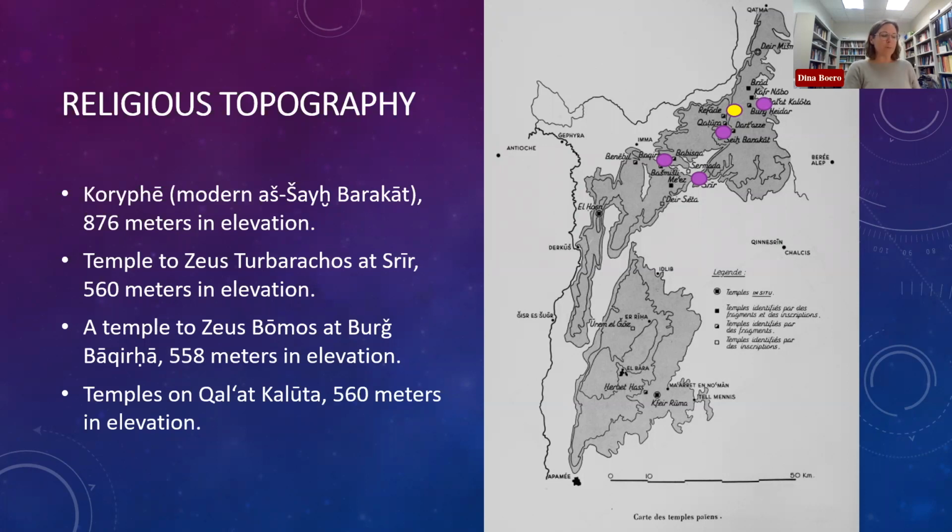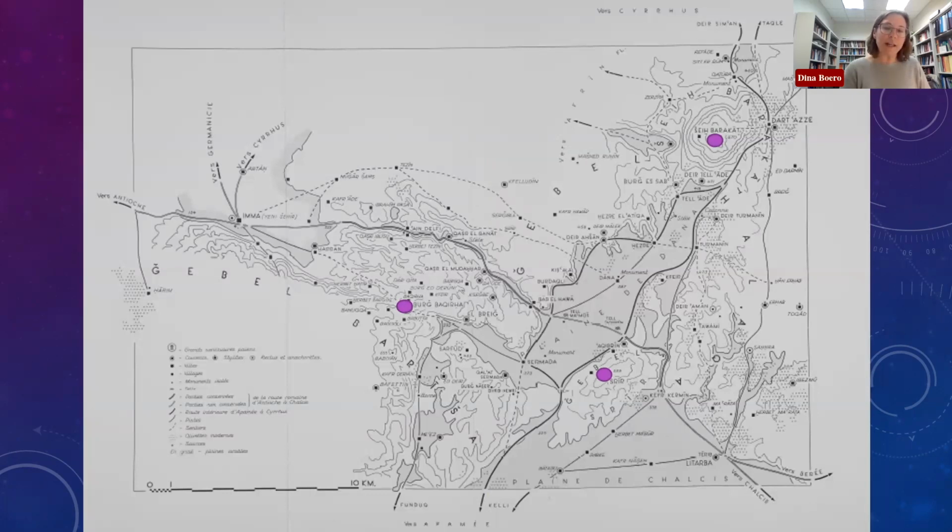So of these 4 temples, the most prominent was Coryphae. Coryphae was built on an ancient volcano that was 876 meters in elevation. It was the most important Roman temple in this entire region. There was a temple dedicated to Zeus Turabakos at Sarir, and this stood at an elevation of 560 meters. There was a temple dedicated to Zeus Bomos at Berg Bakira, and it stood at an elevation of 558 meters. And finally, temples crowned the summit of Kalat Kaluta with an elevation of 560 meters. And these sanctuaries presented an impressive pantheon that presided over the landscape. Located on high points, these temples overlooked the region's rich agricultural lands.